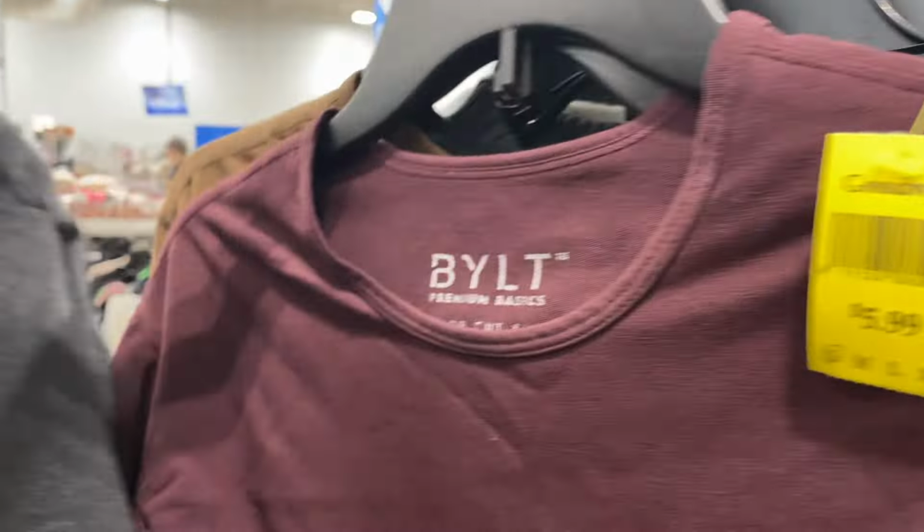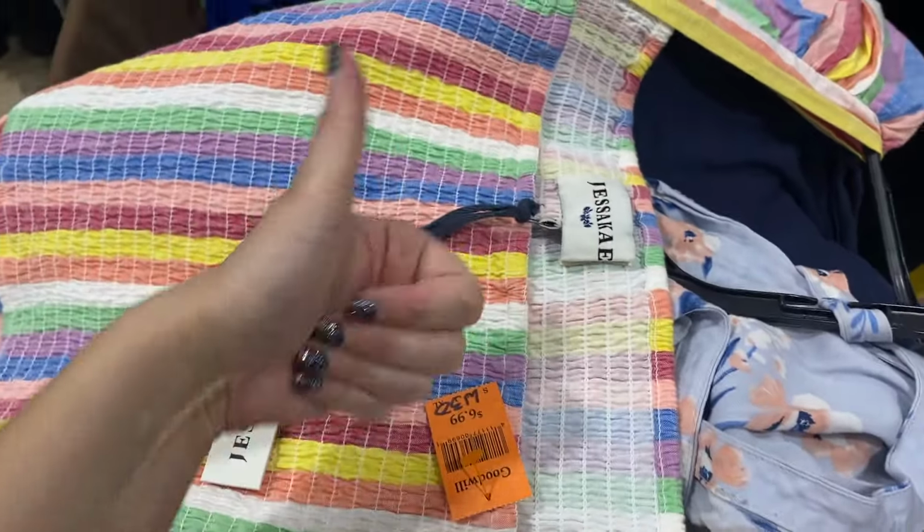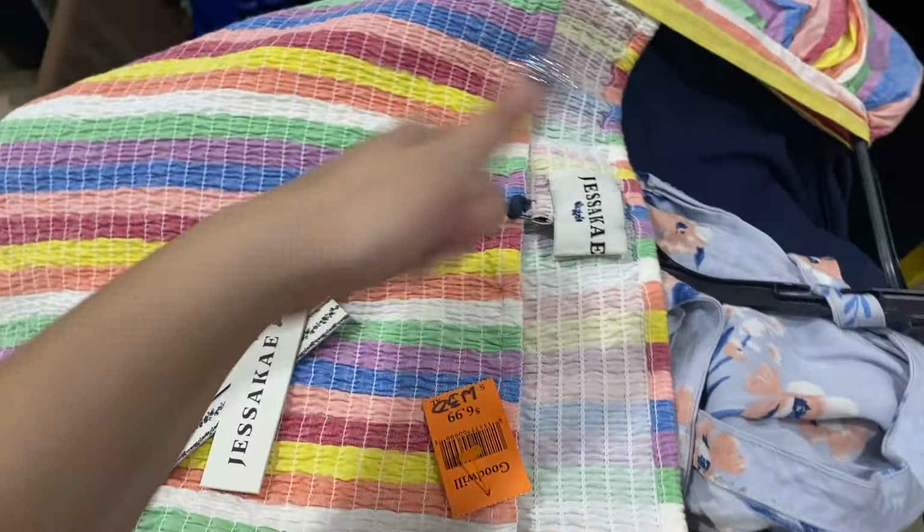I don't know why Goodwill had them priced at $6 apiece if they know that brand, but this one was new with tags and they still had it priced at $6. So I did decide to grab this Built men's t-shirt. It had a little something on the front, but I just rubbed it out. This brand ended up being really good, the Jessica dress, so I did throw that in my cart to grab.